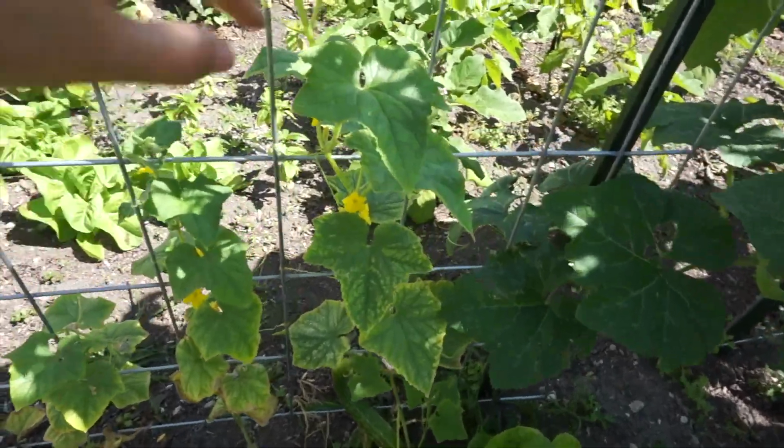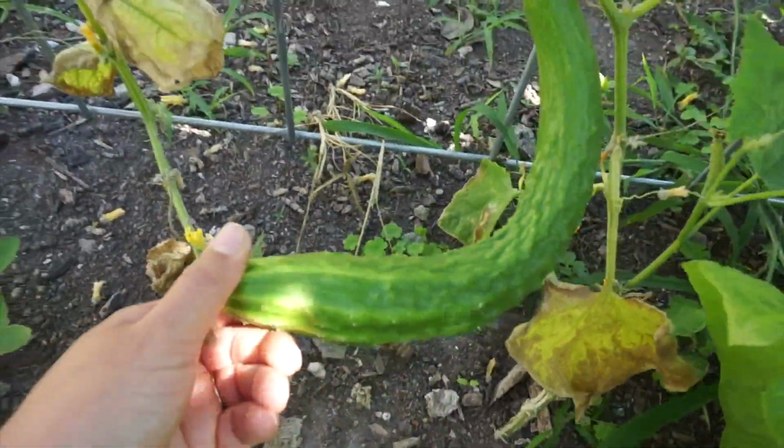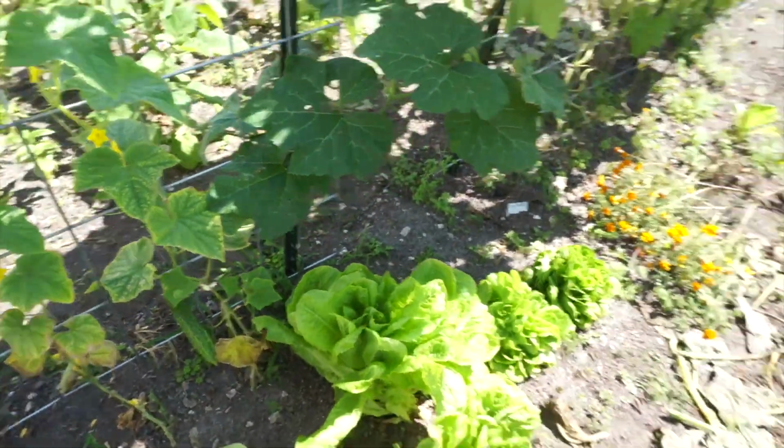And I have some cucumbers. They're not doing well. They're getting eaten by bugs. But this is the Suyulong cucumber. They'll get a lot bigger than that, but these plants are not healthy.